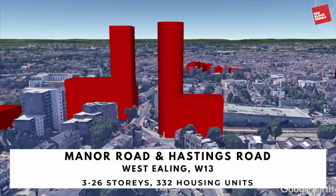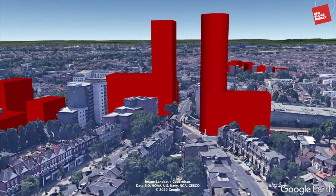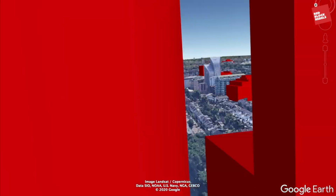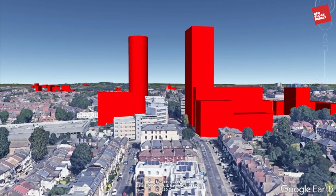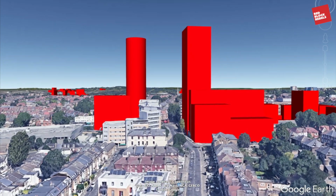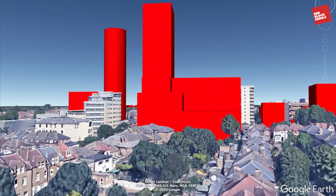Nearby is West Ealing Station, another Crossrail stop. The new line was always going to attract new residents, so Ealing's local plan included guidelines for 2 sites at Manor and Hastings Roads. They said the height and scale of new developments should reflect the character of the surrounding areas. New development must be low-rise and not overlook the adjacent 2-storey terraced residential properties, to create a harmonious streetscape and respect the current building line.